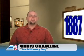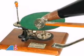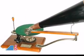This week in 1887, Emil Berliner filed for a patent for his invention of the lateral cut flat disc gramophone. We know it better as the record player. Emil got the patent, but Thomas Edison got the notoriety for making it work and making music with his invention.